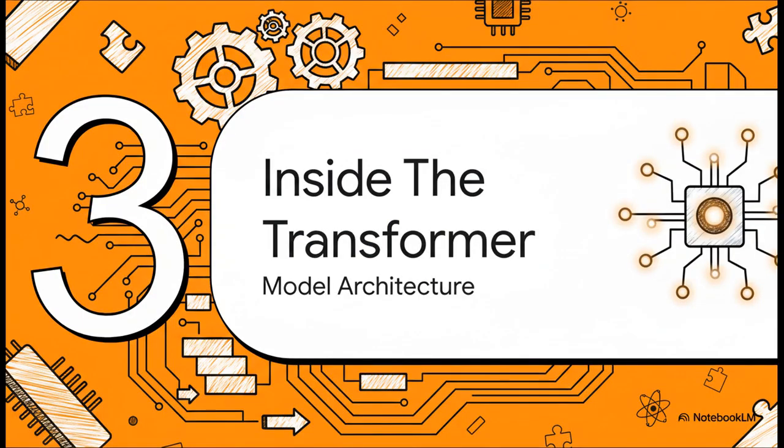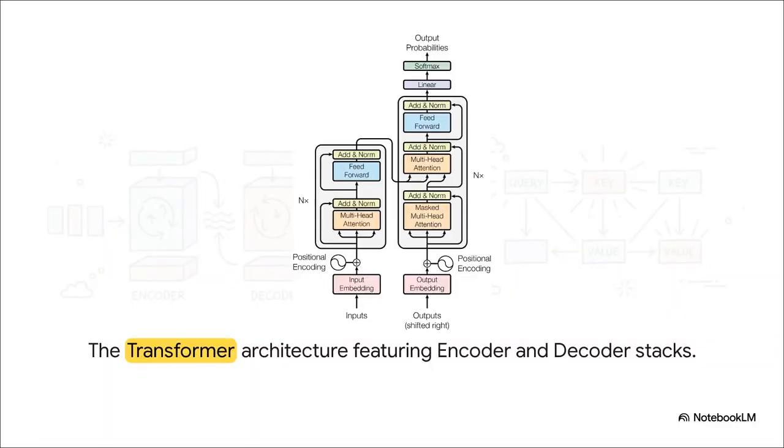Let's crack this thing open. Part 3, inside the transformer. Okay, I know. This diagram looks a bit complex and super intimidating at first glance, but I promise you it's primarily just 2 main structural blocks. On the left side there in the gray box, we have the encoder stack, and on the right side, the decoder stack. The authors stacked 6 identical layers for the encoder and 6 identical layers for the decoder.